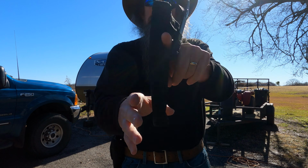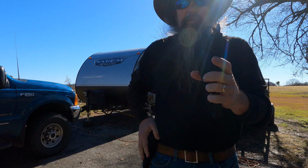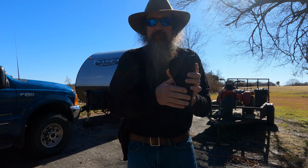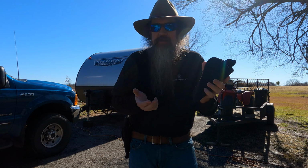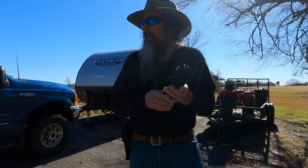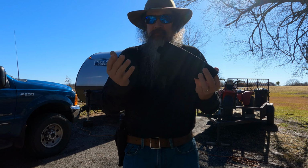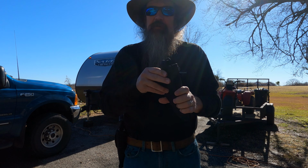Now, you can carry it on the belt. It's going to carry closer into your body. This holster is relatively inexpensive, very inexpensive, and if I scratch it up, I don't care. That's what this is about. It will carry a firearm secure enough that it will serve its purpose.